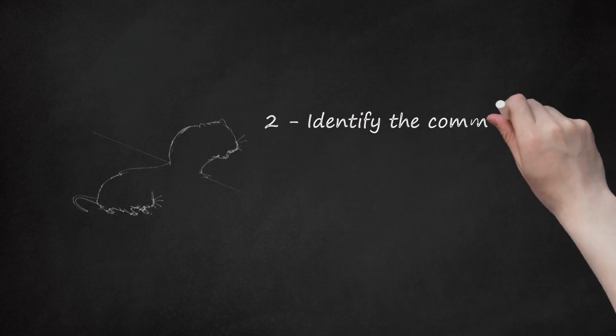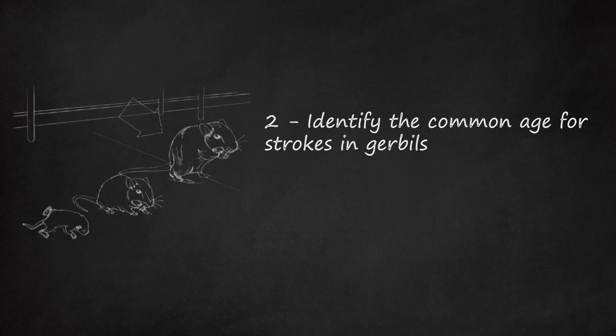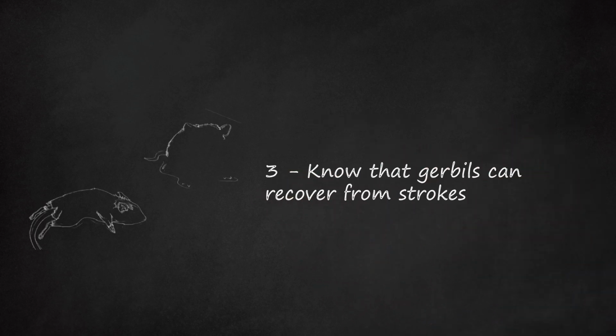2. Identify the common age for strokes in gerbils. Most strokes occur in gerbils when they are elderly, usually 2 years or older. Sometimes, younger gerbils who have other related conditions or health problems can have strokes, but this is uncommon. 3. Know that gerbils can recover from strokes. Elderly gerbils can recover from strokes with some minor nursing care. While they may have some paralysis, many times the gerbil will make a full recovery. Making sure the gerbil gets enough rest, along with food and water, can help ensure a full recovery.